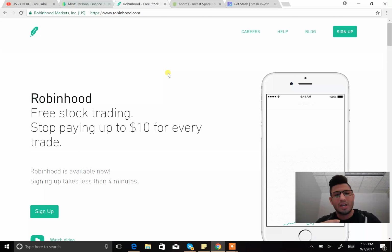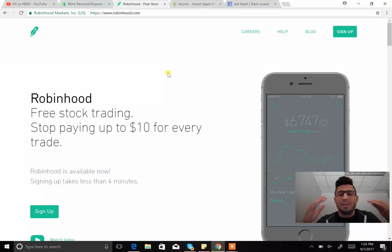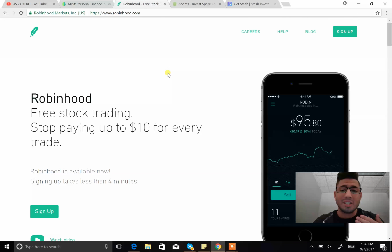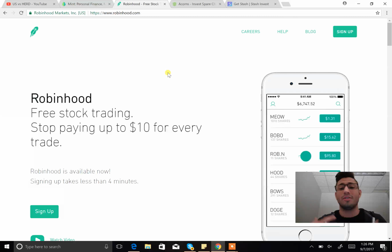So for example, if you think that you want to buy Tesla right now because you think it's going to be really good in the next 5 to 10 years, I think that this app is great for that. This app is absolutely great for buying a stock and then holding it and letting your brokerage account grow. I don't think it's good for day trading.